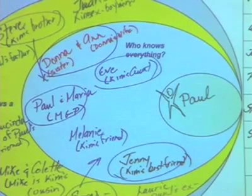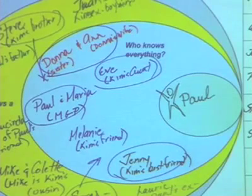Melanie's the friend who no-showed for the meeting. Notice she's in the inner circle because she tells her everything, but she's not circled as part of the network because she's not reliable. Jenny, who's her best friend, is reliable and knows everything. We'd like to keep Jenny involved.